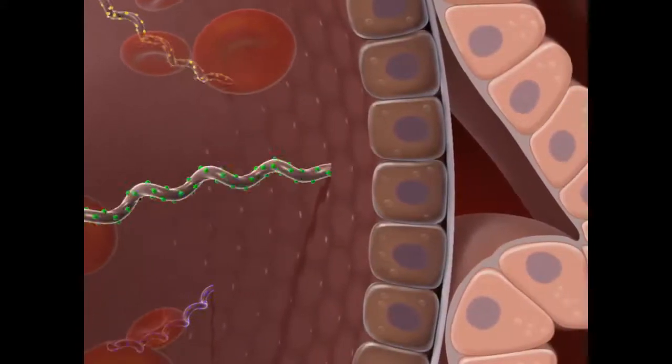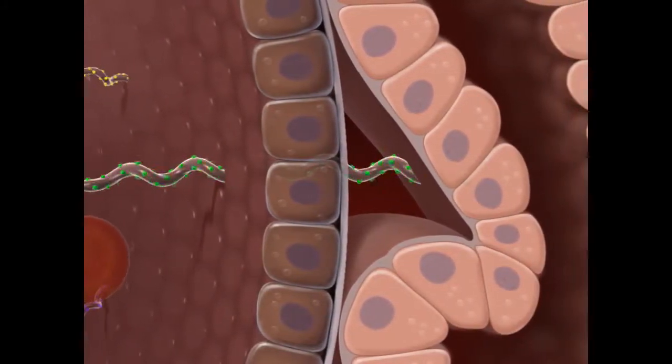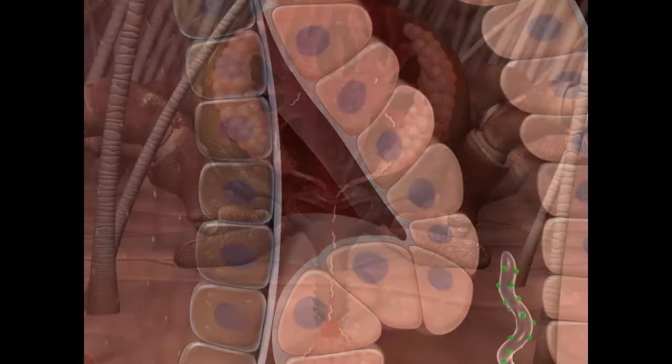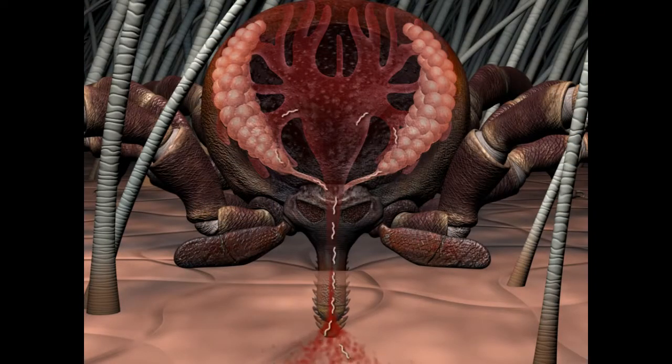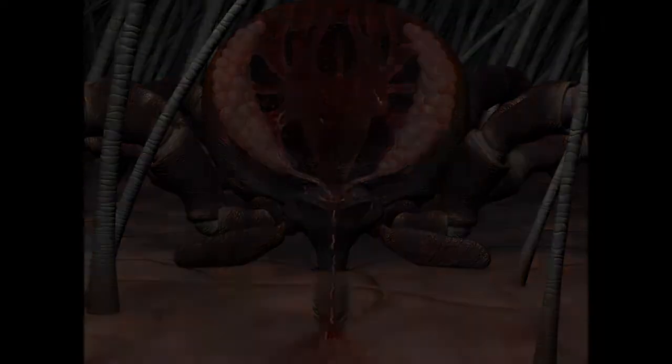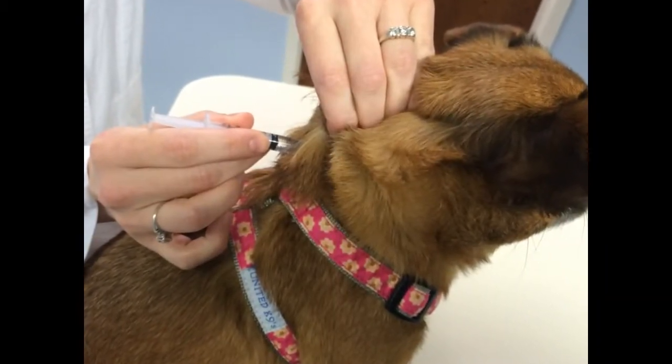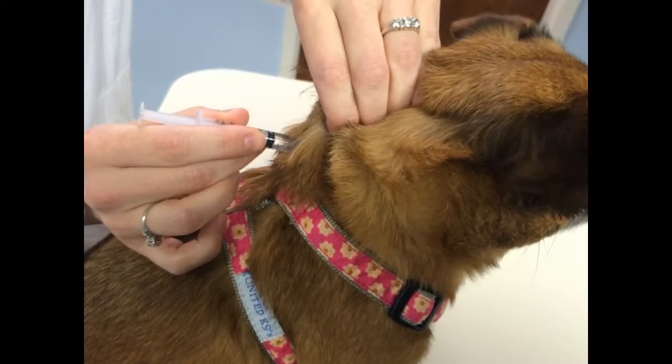At this point, the spirochetes begin to move from the gut to the salivary gland, which can ultimately allow them to enter the dog. We're fortunate we can help protect dogs from the potentially devastating consequences of infection with Borrelia burgdorferi.